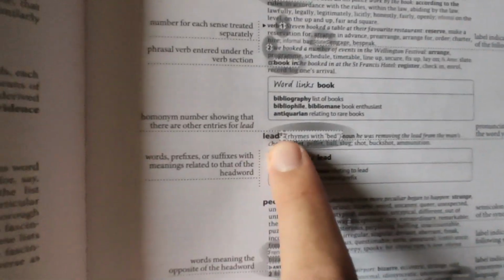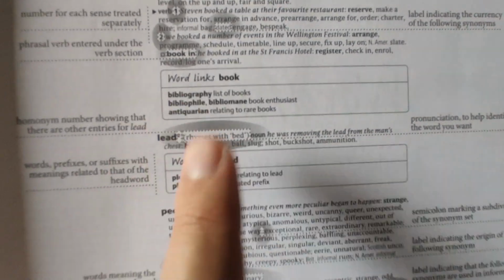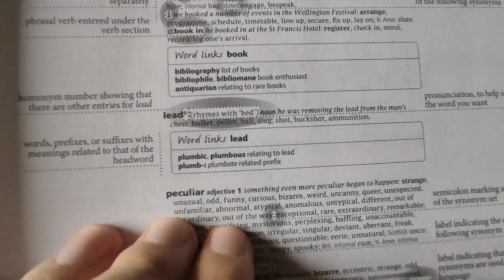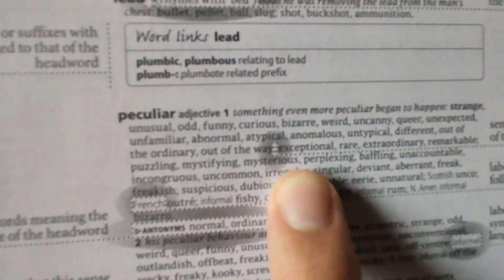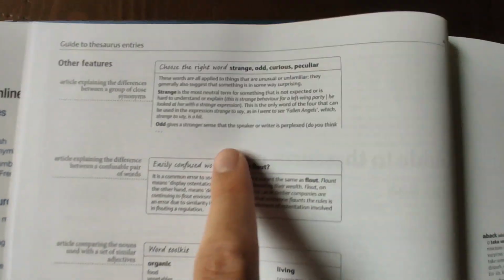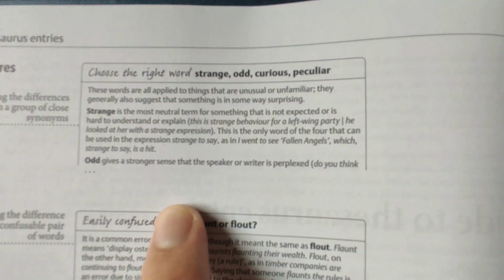Homonym number. Yeah, we talked about it before. Rhymes, that's good for pronunciation. So you have lead and then you have lead. So that's the difference. Peculiar. Semicolon marks a division in a list for different meanings. So there's an example of the Choose the Right Word section. It's cut off though.